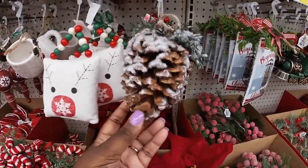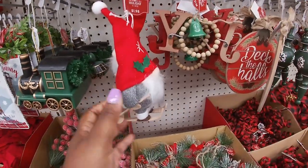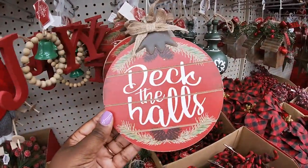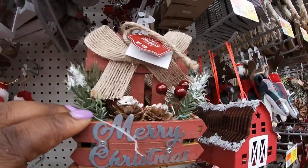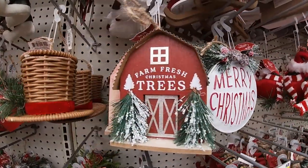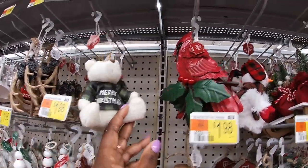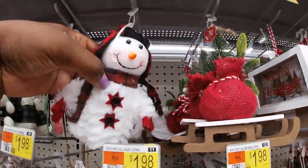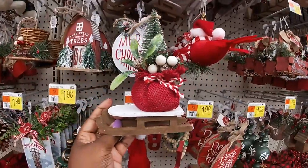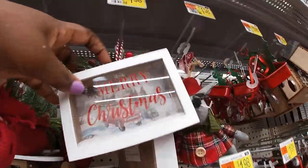Enjoy. It's beginning to look a lot like Christmas, the tree. Got hair in my mouth. The gnome skin. Deck the halls. Merry Christmas. I'm so happy all these ornaments are $1.98. You know with their ornaments, the prices kind of change and vary. Joann. Oh my God, I gotta check Michael's, see if they're early. I know Target isn't like anywhere near putting up their Christmas yet. Let me know if they have it in your area yet.